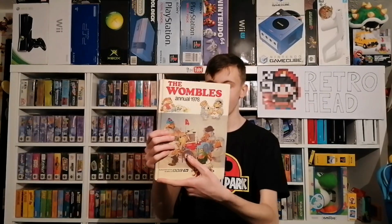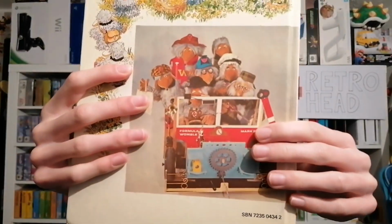Next up is, strangely enough, another pickup from 1978, and that is this Wombles annual. Now, I love Formula 1, and on the front of this, it says Formula Womble on their car there, which is really cool. You can see it on the back as well, so I thought it was quite funny, and I really wanted to pick this one up. And the artwork in the Wombles annuals is really nice. They're quite a different style, but I just really like them. Some good stories in here as well. So for £1, I knew I had to pick this one up as well.